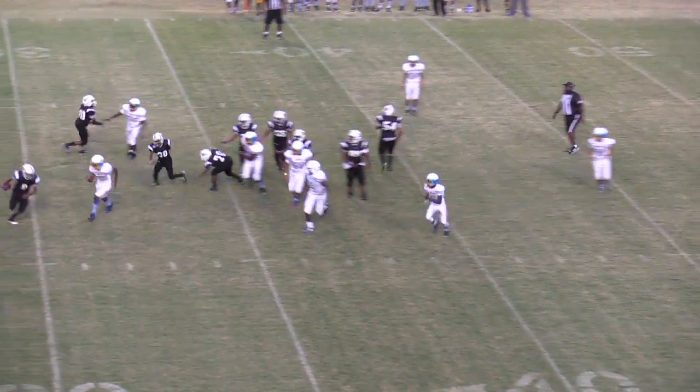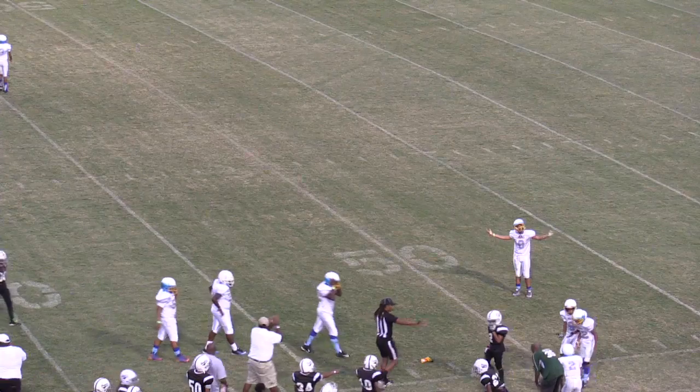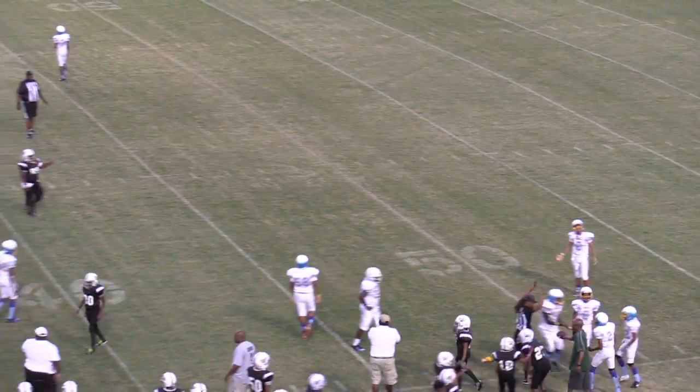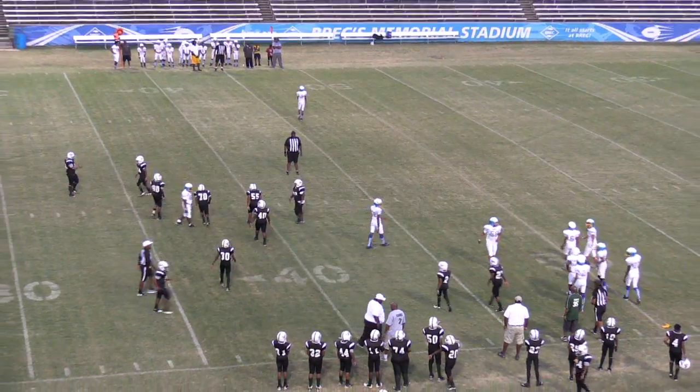This quarterback drops back to pass. He has an open man downfield, and the receiver comes back. That's pass interference there. The receiver made a smart job coming back to the ball to help his quarterback out there.